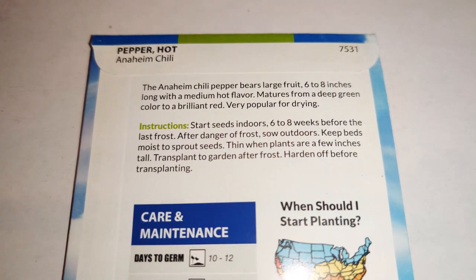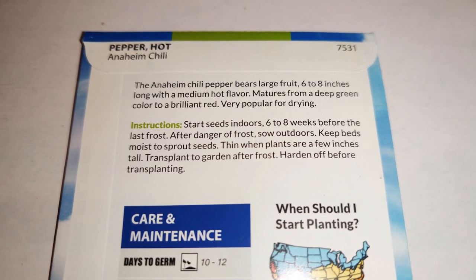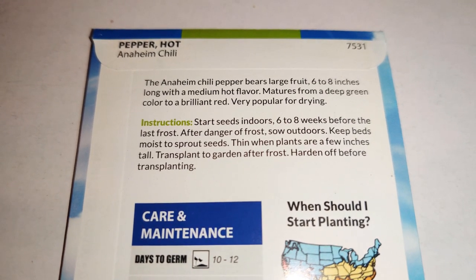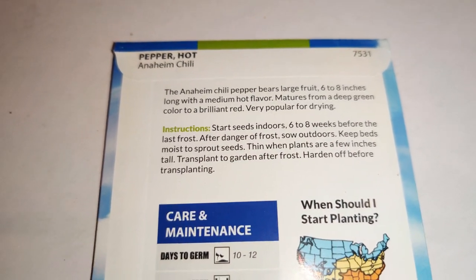So this one bears large fruit, 6 to 8 inches long with a medium hot flavor. Love that. I love medium hot. Matures from a deep green color to a brilliant red. Very popular for drying. Oh, that's interesting.